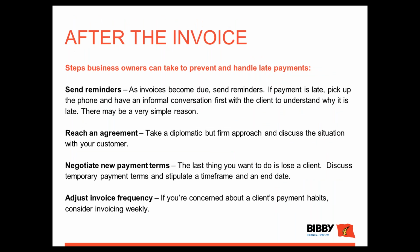So after the invoice, let's talk about what happens once. This is where most of the issues come in, right? We probably all know how to invoice. We probably all know we've identified our clients, we've vetted our clients, we've done all that. Well, where the problems are going to come in is when the invoice doesn't get paid or when there's a delay. So how do we help avoid that? How do we help prevent and handle late payments when they do happen?